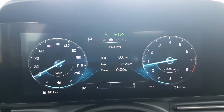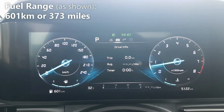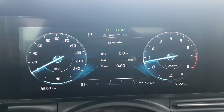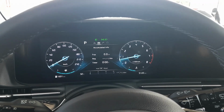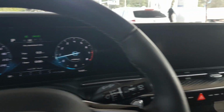As you can see right now, I have a full tank of fuel, and on this full tank, my fuel range is estimated to be 601 kilometers before I run completely out of fuel. You'll also notice that I have my trip meter currently on the screen and it reads 0. We're going to be driving this over the week and see how many kilometers we complete. And after that, we'll head to the gas station to see how much it costs to fill up. So stay tuned.